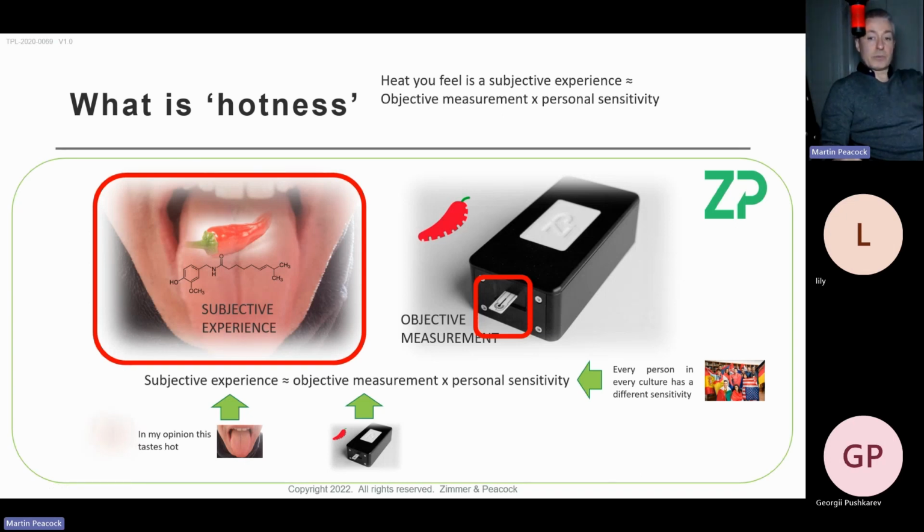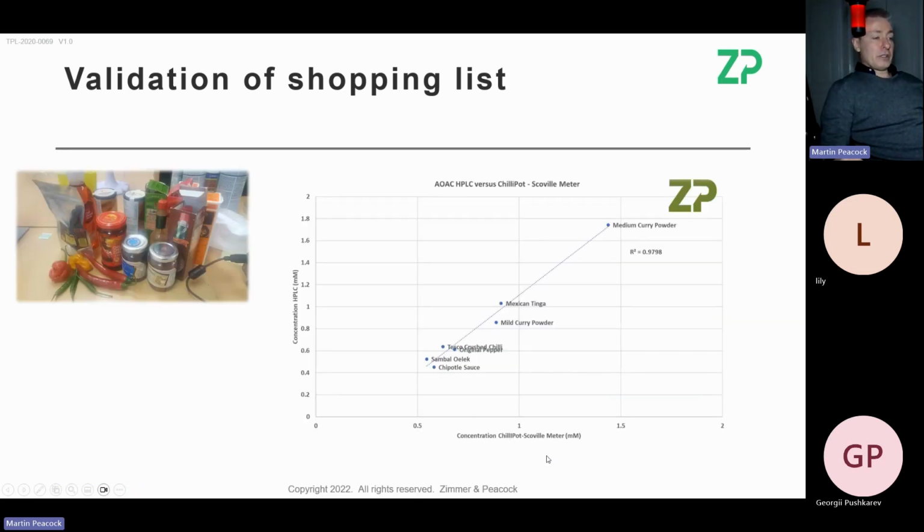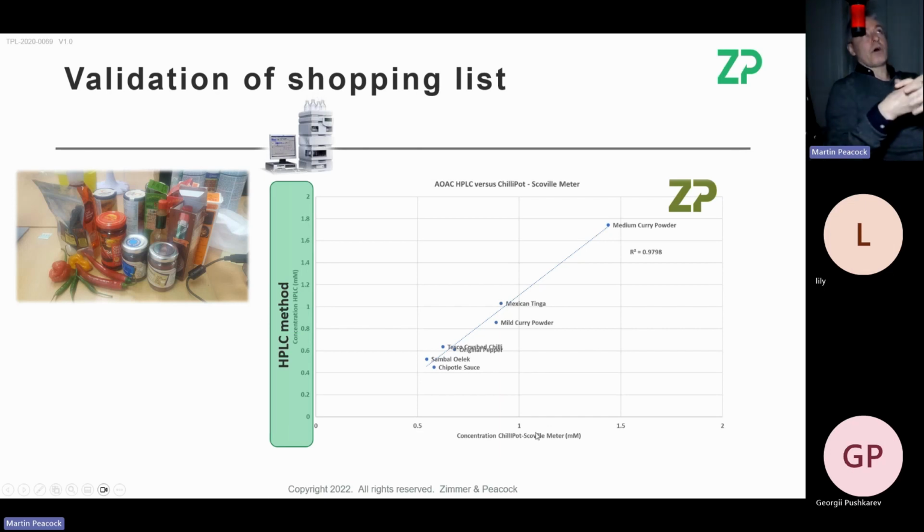Admittedly, we see the result and we put the sample on there, but we're not the ones tasting it and making a subjective determination of the hotness. No, it's an objective determination. Something that people are very keen on is how do we know that it works? Well, we will get the raw signal, so we will literally see the fingerprint for capsaicin. On the app itself, it just gives you the number, but we actually get the raw signal, so we can see that it's the right shape that tells us it's capsaicin, and the area under the curve.